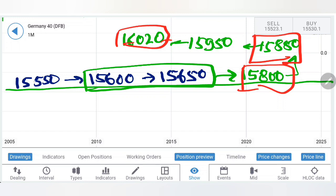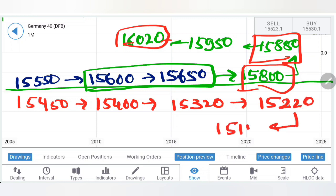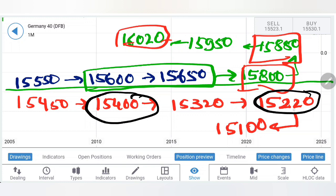On the downside, I will recommend you to sell here at 15450 levels, but then 15400, 15320, 15220, and then 15100. Now another point, 15200 and 15400, these two levels you should watch out for. Below this, a little bearishness will be there. Below 15220, the bearishness might increase and we may see it dropping below 15100 and 15000 levels.